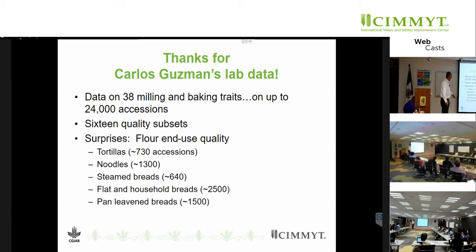A quick question, Tom. Are these accessions that were phenotyped for quality only from the elite breeding program, or did this include landraces and others? Only from the elite, yeah. Oh, okay. Exactly. We aren't paying for the phenotyping. This has been done on a routine basis for the breeding programs, and then we extract the data, or Carlos provides the data, on materials that we hold in the gene bank. So again, being a data scavenger or vulture.